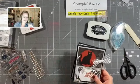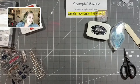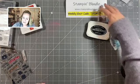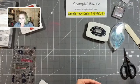Linda loves the little googly eyes, so I thought that was fun for our project. All right, let's clean some of this up and get ready for our second project.